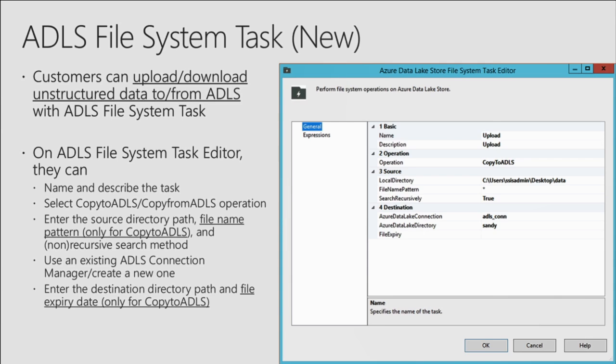So essentially, you don't have to define the mappings between source and column, because this will allow you to upload and download a bunch of blobs or files, or basically nested files from ADLS or to ADLS. In the file system task editor, you can name and describe the task, and you can choose the operation, either copy to ADLS or copy from ADLS. And then you can also define the source directory path, the file name pattern.